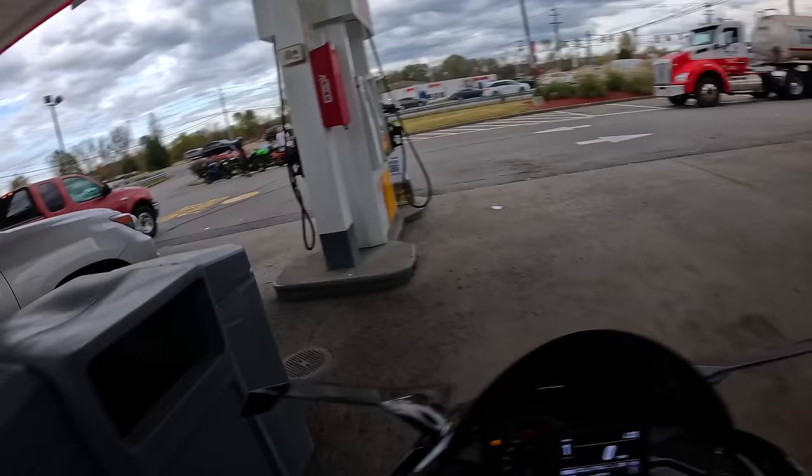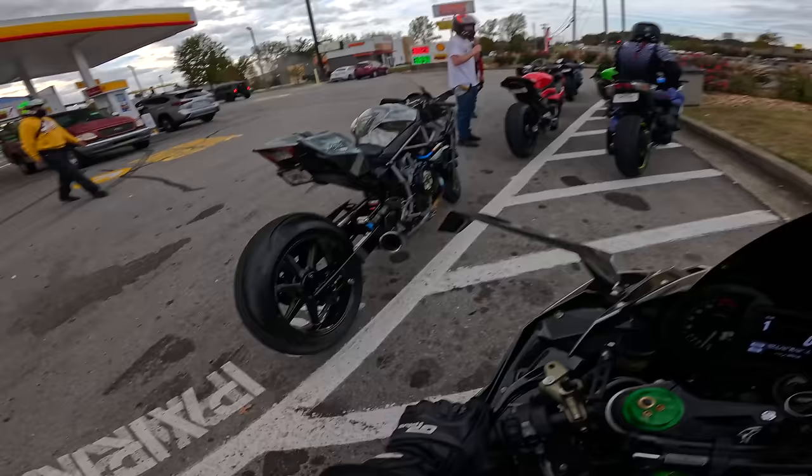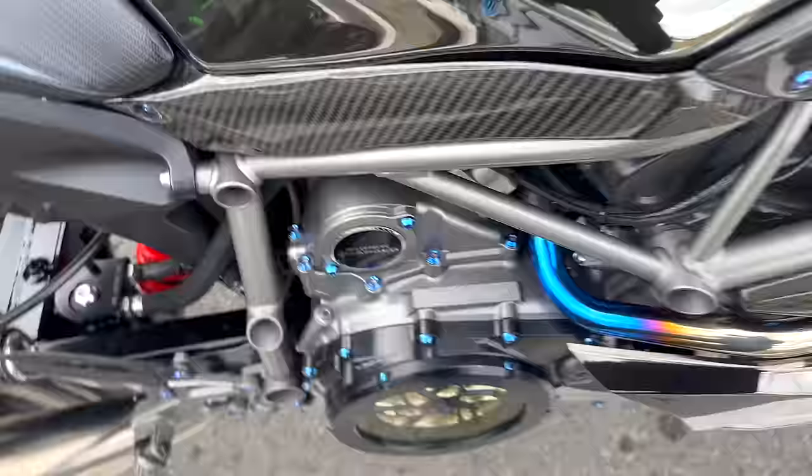Yeah, this thing nice, all the blue accents on there. It's different than typical green. You see all the titanium bolts. I hope y'all can actually see. All these little blue titanium accents. This thing's beautiful, man.